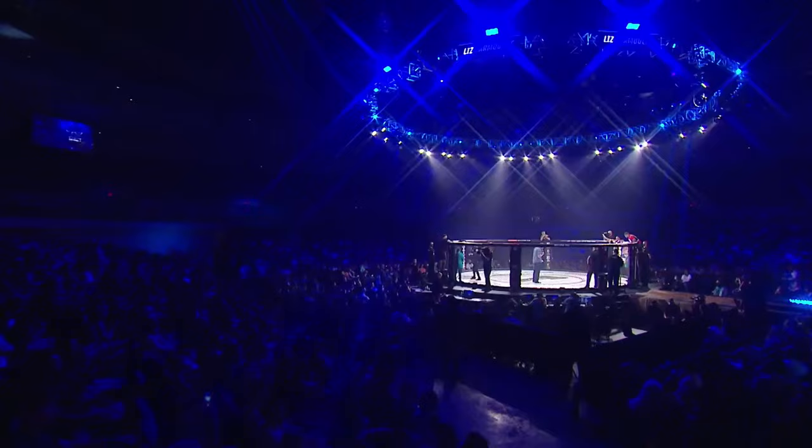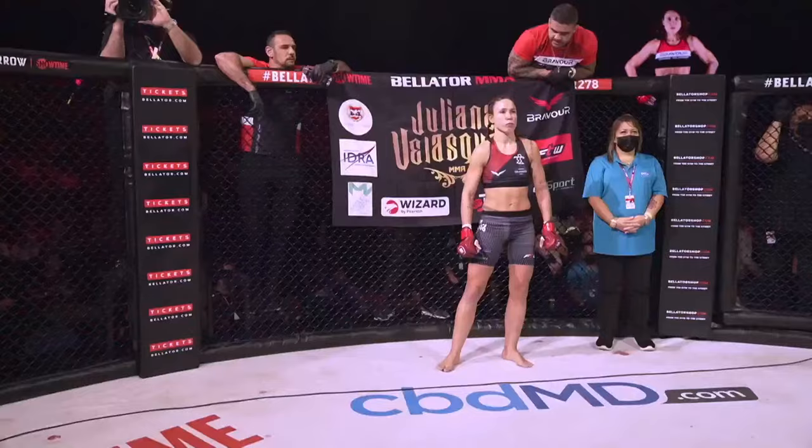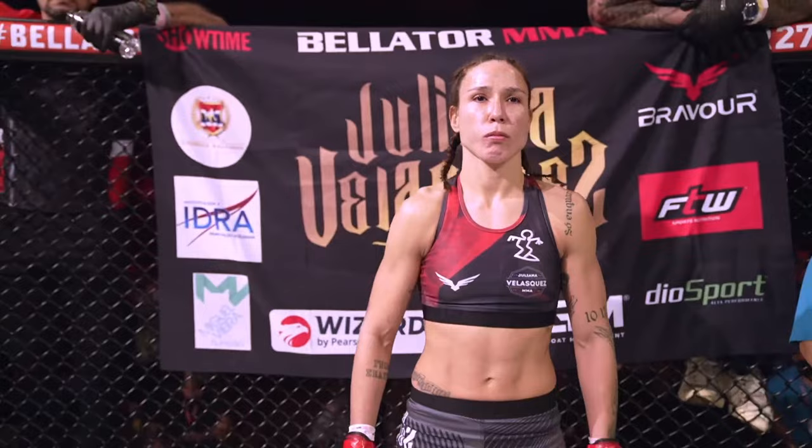And across the cage, the champion fights out of the red corner at 5'6", weighing in 124.8 pounds. In her second title defense, she enters with an undefeated professional record of 12-0 from Rio de Janeiro, Brazil, introducing the defending Bellator Flyweight World Champion, Juliana Velasquez. In charge, Lance Corporal, United States Marine Corps Infantry, Mike Beltran.